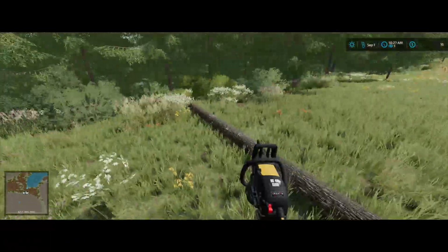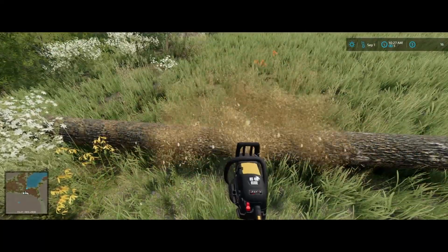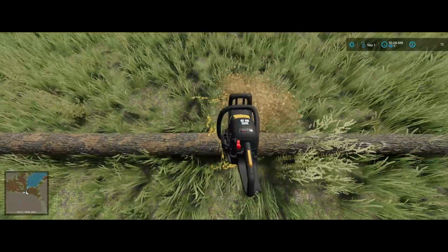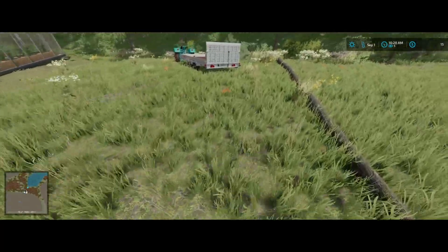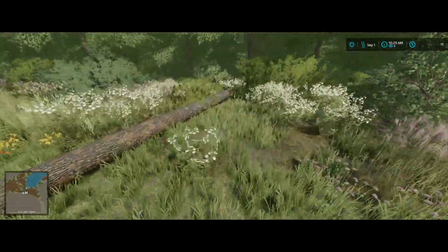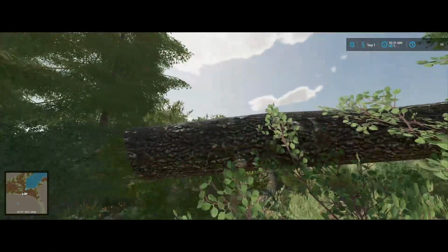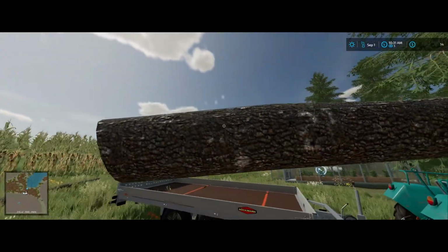We have been getting a pretty good price at the sawmill for trees. I hope that continues. I know that prices sometimes fluctuate in the game, but I don't know if that is true for trees and wood. Either way, we need to make money, and we don't have time to wait around for wood prices to go up or down. Let's see if my stacking abilities have gotten any better over the last couple episodes.